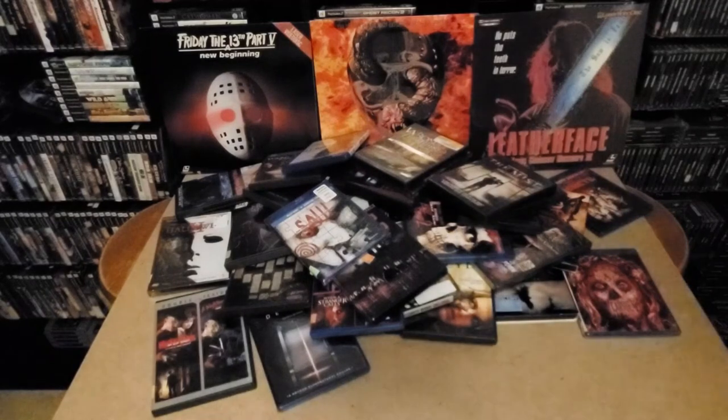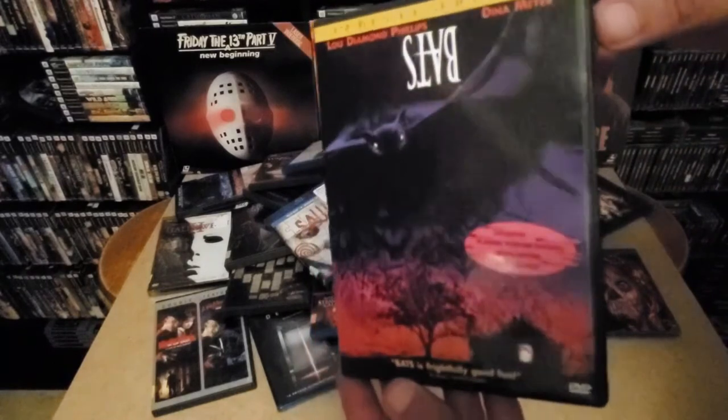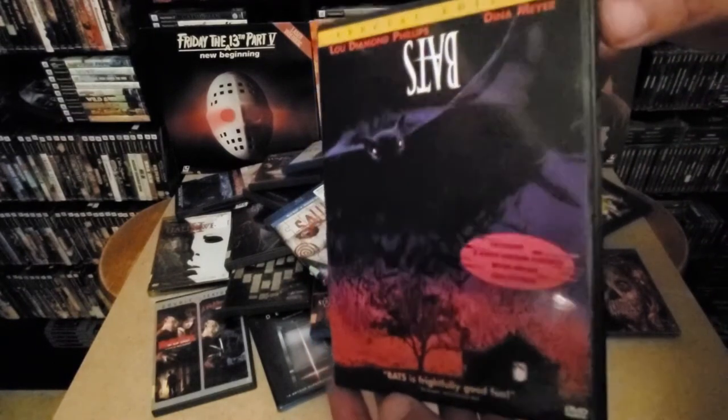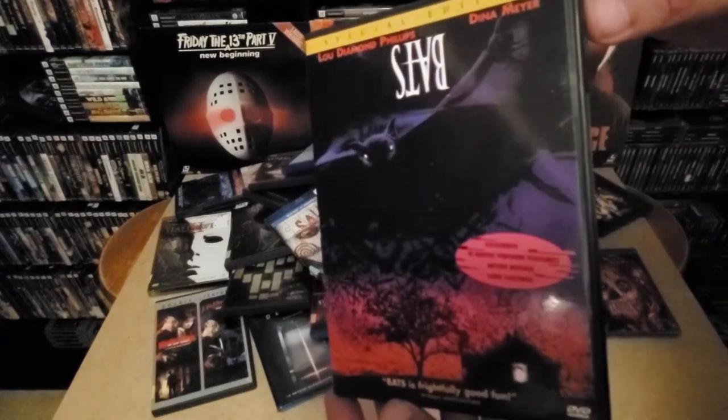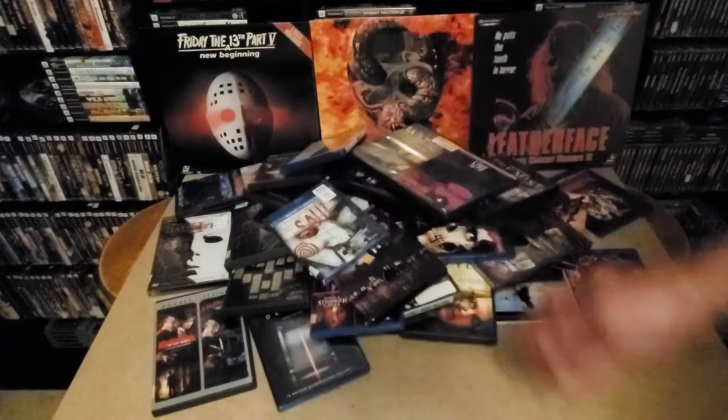All right, now, I'm a big fan of Lou Diamond Phillips. I feel like when he did La Bamba, the other guy in the film, I think, won Best Actor Award and really kind of took his shine away from him. I thought he was amazing in La Bamba. So I'm a big fan of his, and this is Bats. Very campy bat movie. Lots of great practical effects. Definitely highly recommend this movie for sure.